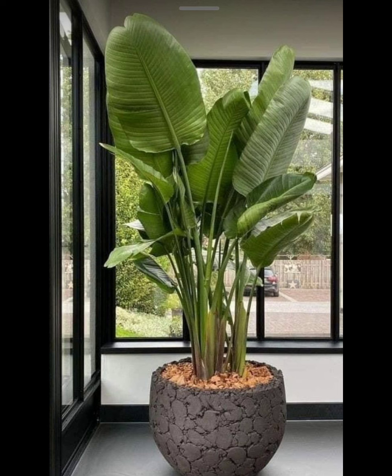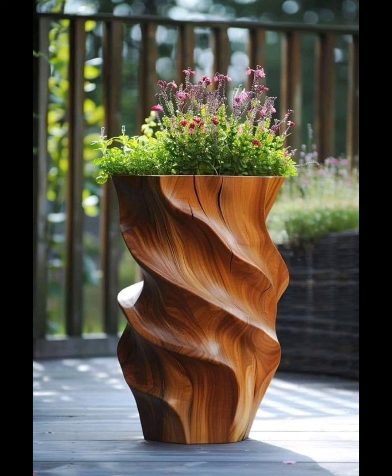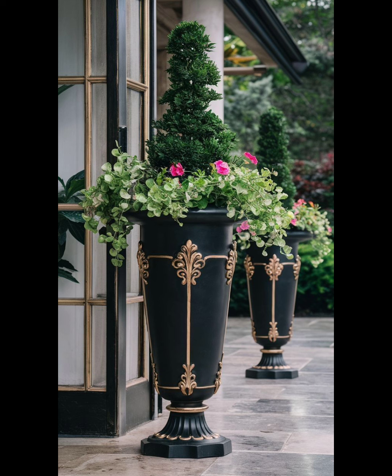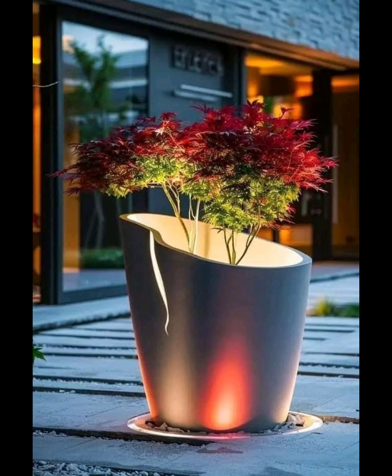Number 7. Glass bowl terrariums. These are perfect for small indoor plants or succulents and create mini landscapes in clear bowls, adding an artistic touch to desks or coffee tables.